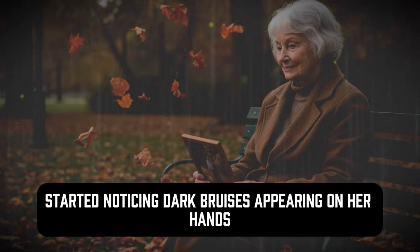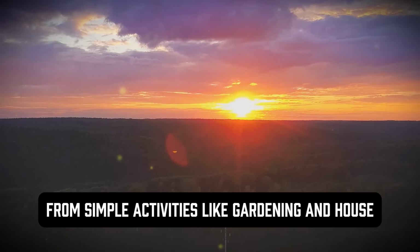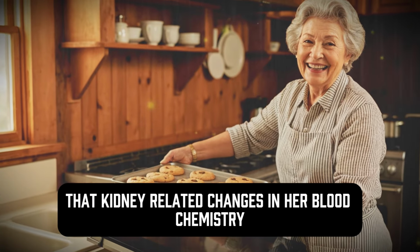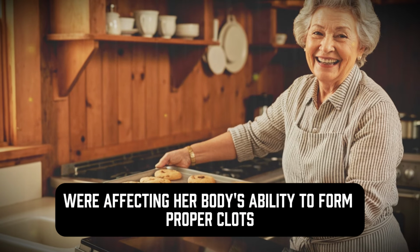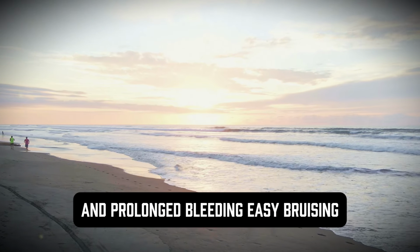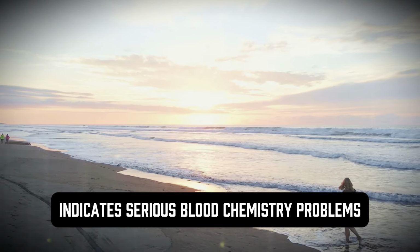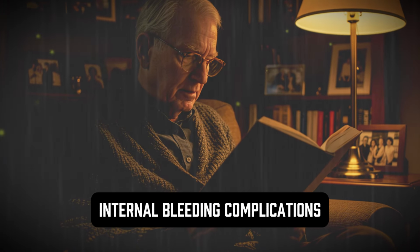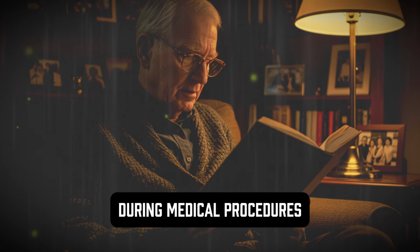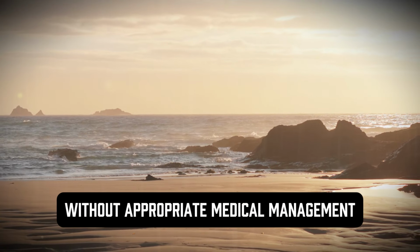Grace from Alabama started noticing dark bruises appearing on her hands from simple activities like gardening and housework that had never caused bruising before. Medical testing revealed that kidney-related changes in her blood chemistry were affecting her body's ability to form proper clots, making her prone to easy bruising and prolonged bleeding. Easy bruising indicates serious blood chemistry problems that can lead to dangerous internal bleeding complications, stroke risk, and difficulty stopping bleeding during medical procedures or after injuries if kidney function continues to decline without appropriate medical management.